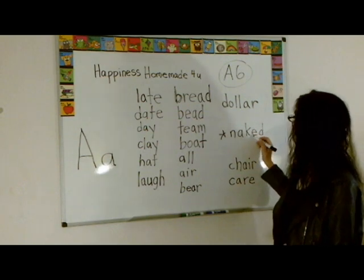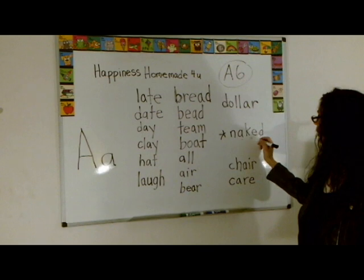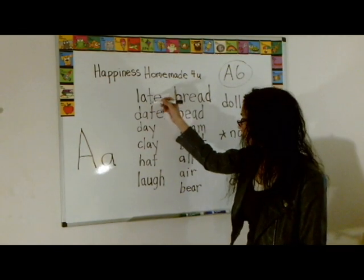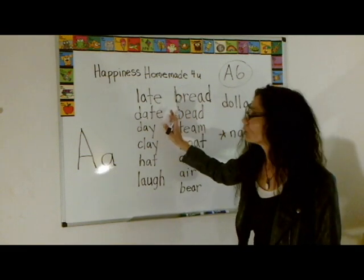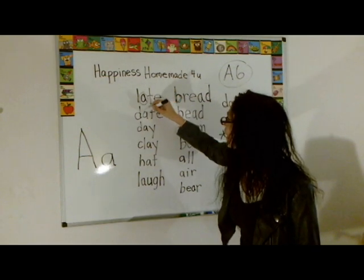N-A-K-E-D. Notice we got that E makes the A say its name rule going on here. Naked. All right, I am going to go through and do what I recommend that you do for level 2. I want you to go around after you've spelled them all and circle the letter A.